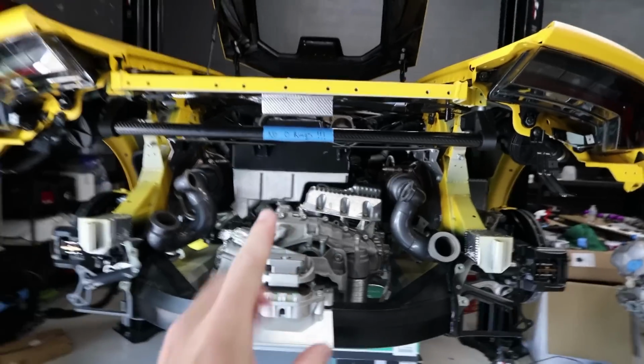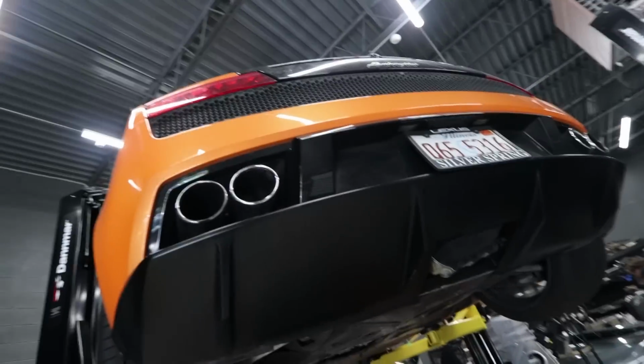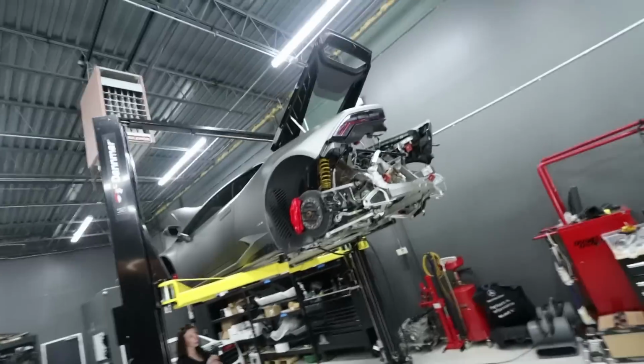B-Rogue Built. Simplicity is complicated. We have the matte yellow Huracan Performante, which is getting a twin turbo kit. We got the Gallardo LP550-2 also getting a twin turbo kit. And we have the Super G with the single turbo, and another Huracan getting another twin turbo. So yeah, if you like twin turbos and single turbos and Lamborghinis, well.